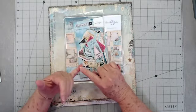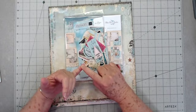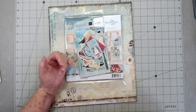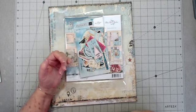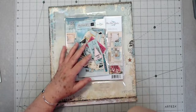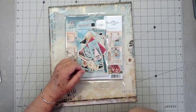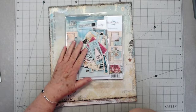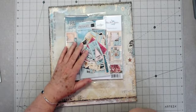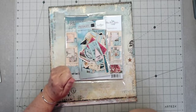Now I also have ordered some of the, I think it's called journaling cards, maybe? I'll look and see, but I will load that up as well. I've ordered some of those. I don't have any of those in right now, but I will have those loaded in the shop if you want to pre-order them. And then I have also ordered the stamp set that goes along with this, and it is gorgeous. It will be fantastic for background stamping and all of that. I'll load that in the shop too.